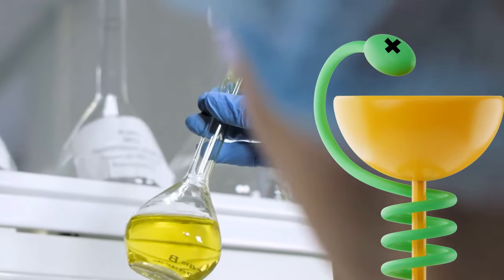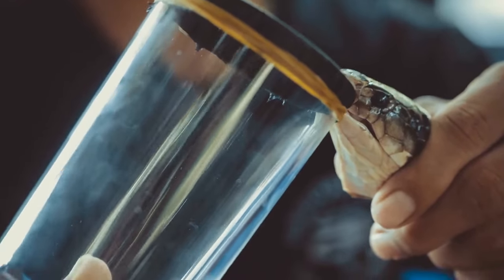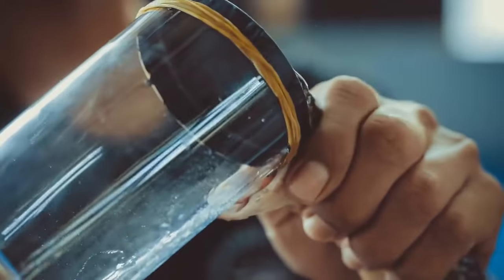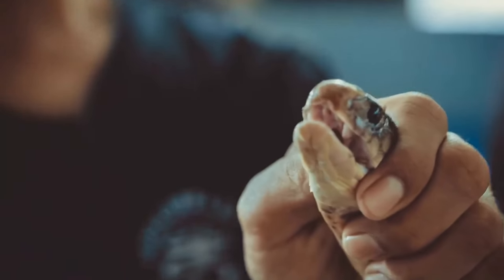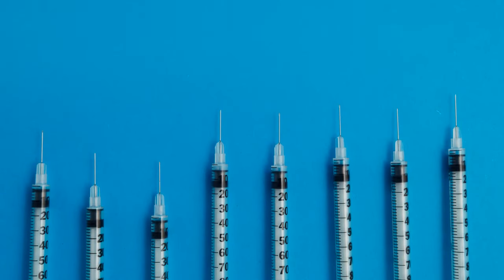Then, there's medicine. Scientists and researchers would miss these creatures. Snake venom is the key to the development of certain medicines. For example, some diabetes and heart disease medicines have been derived from snake venom. Patients who need them will get affected too.